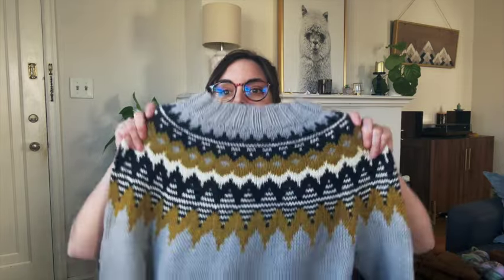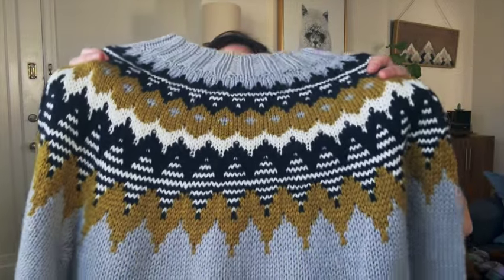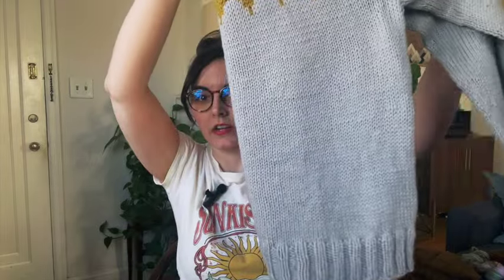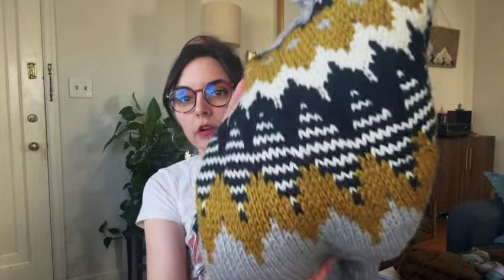It's supposed to have color work in the sleeve. I omitted it. I didn't want to do it. I just did the color work up here. So I'll show that. It's a really quick, easy knit. And then I'll tell you what yarn I used in a moment here. So, like I said, Kordy Sweater.